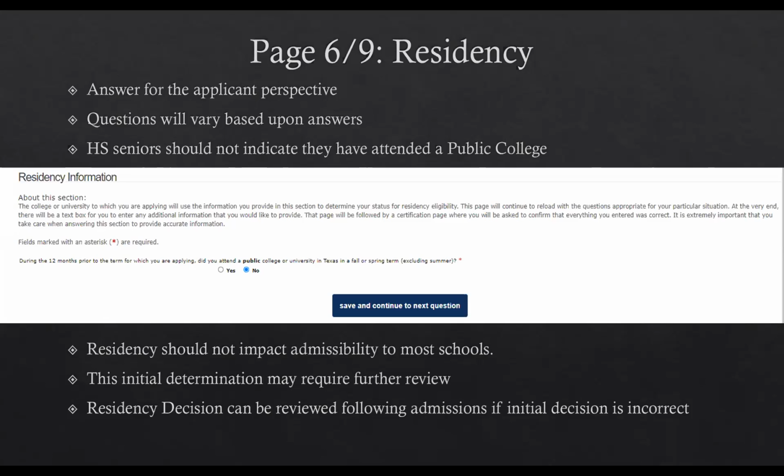Now, a lot of times, students in high school that are in dual credit will say, yes, I attended a public college. And while that might be the case, you attended as a dual credit student. So really, I would generally advise students to say no to this question if they had just attended a college as a dual credit student. The reason why is as a dual credit student, we can't determine you're an in-state resident based upon dual credit enrollment. We would have to reevaluate the status.